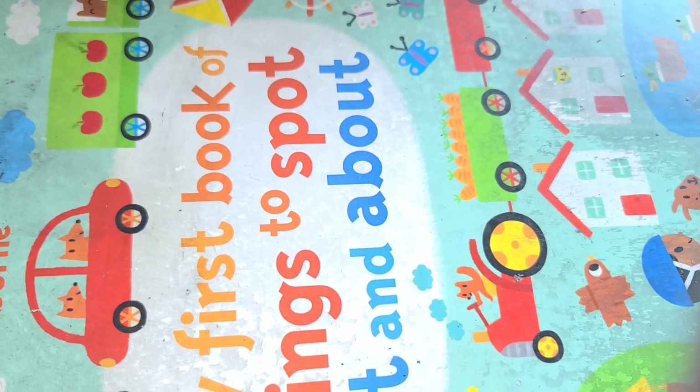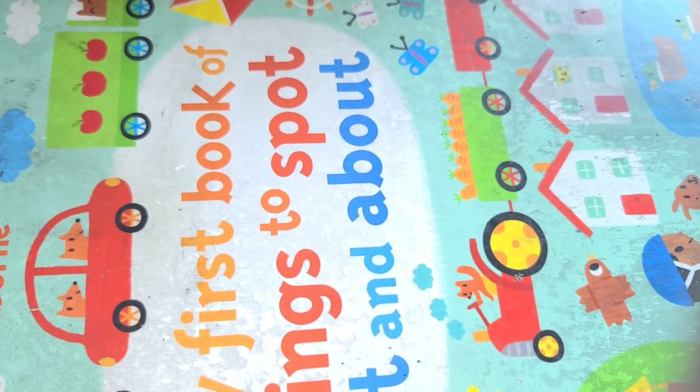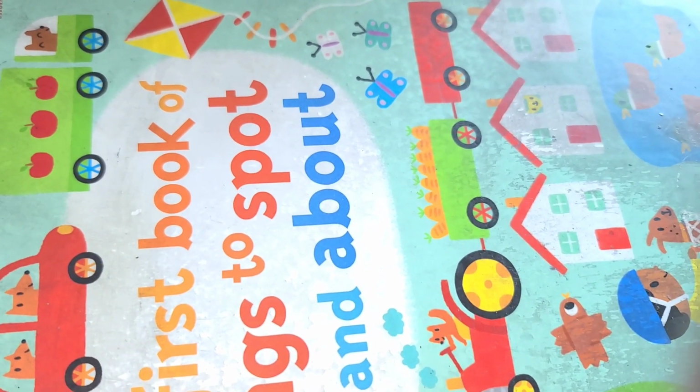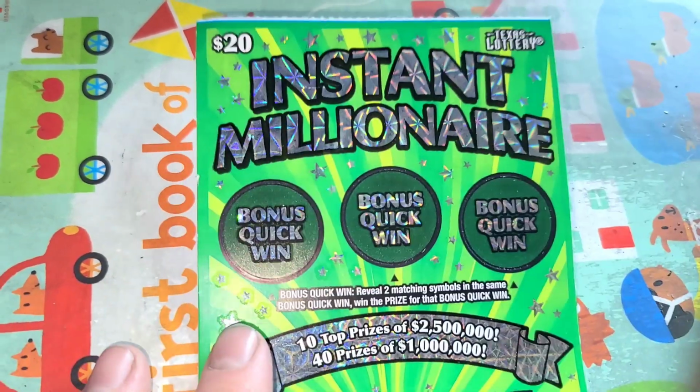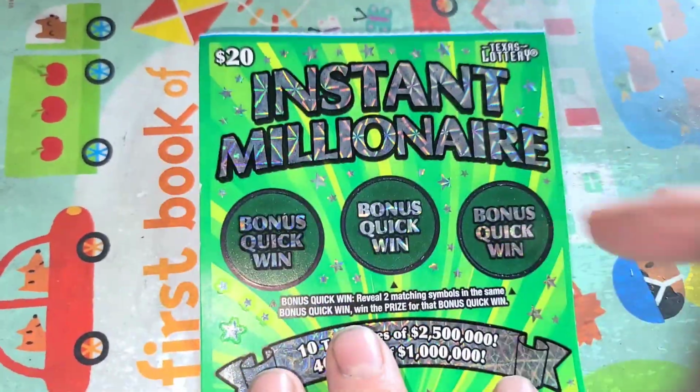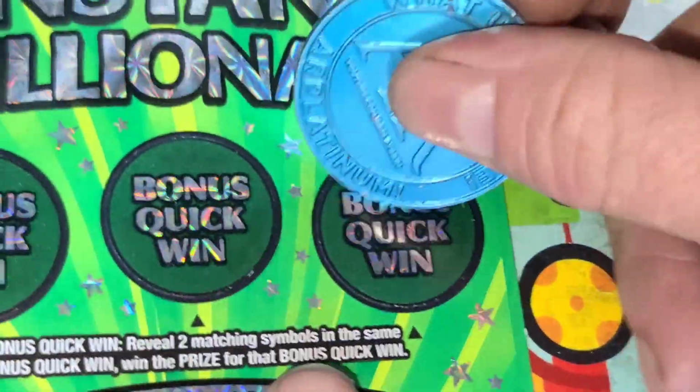$20. All right, 160 in. Or, no, sorry, 140 in, 120 out. All right. No, 120 in, 120 out. Losing my mind. God, what's wrong with me? First session of the day. Anyway, here we go. Instant Millionaire. Ticket 13.